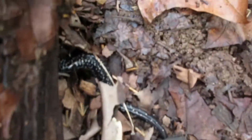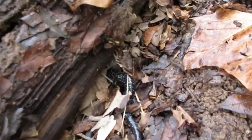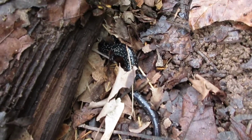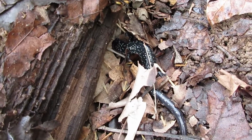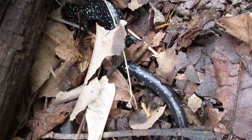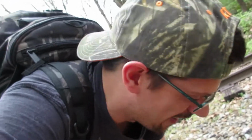Beautiful slimy. It just rained last night. We had a warm front move in. I already flipped one rock that had a five-lined skink, a slimy about this size, and a fence lizard, which is just crazy. Well, look at the colors on him. That's how you start out a video. That's an intro right there.